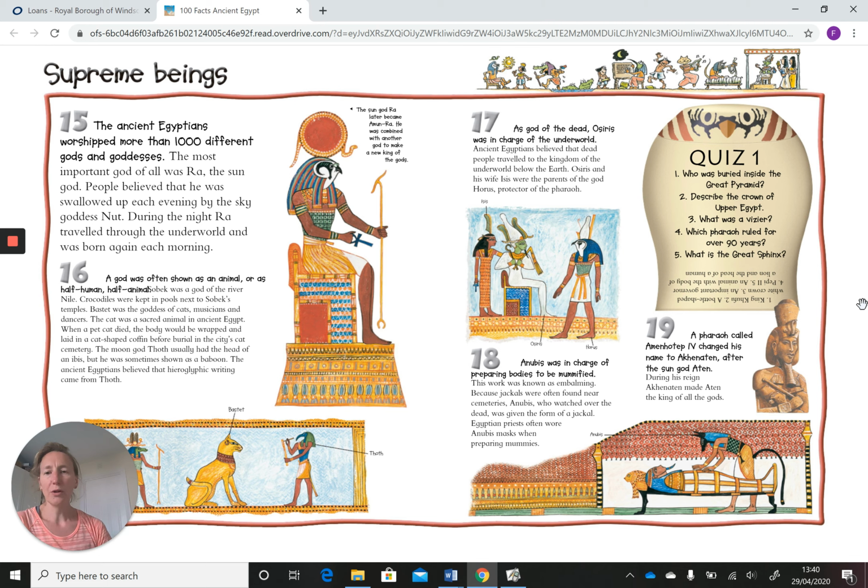16. A god was often shown as an animal or as half human, half animal. Sobek was a god of the river Nile. Crocodiles were kept in pools next to Sobek's temples. Bastet was the goddess of cats, musicians, and dancers. The cat was a sacred animal in ancient Egypt. When a pet cat died, the body would be wrapped and laid in a cat-shaped coffin before being buried in the city's cat cemetery. The moon god, Thoth, usually had the head of an ibis, but he was sometimes shown as a baboon. The ancient Egyptians believed that hieroglyphic writing came from Thoth.